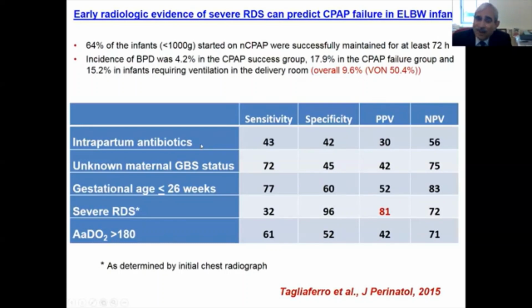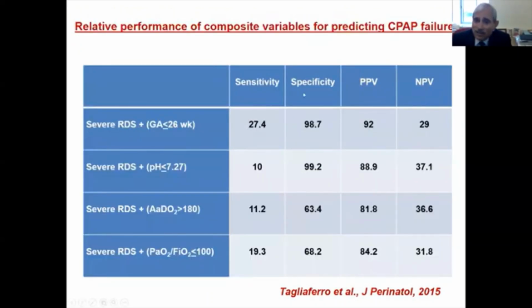None of the factors such as intrapartum antibiotics, GBS, less than 26 weeks, or severe RDS, individually, other than severe RDS on X-ray, has a predictive value of 81. But when you look at the cumulative, you take severe RDS on the chest X-ray in a 26-weeker who has a bad pH of less than this, and high oxygen requirement, and then you can see you can increase.